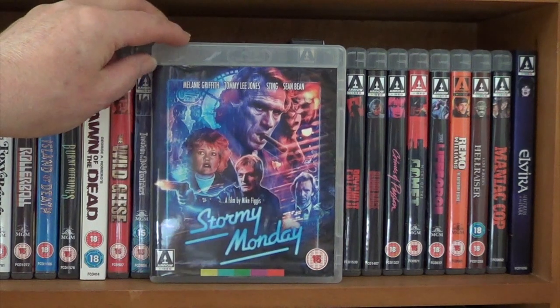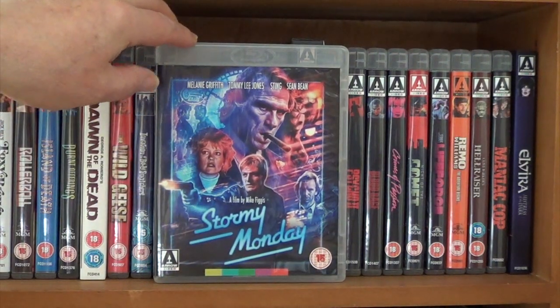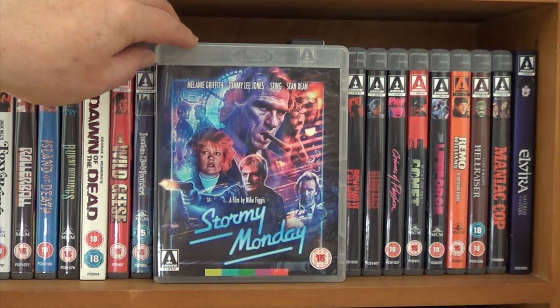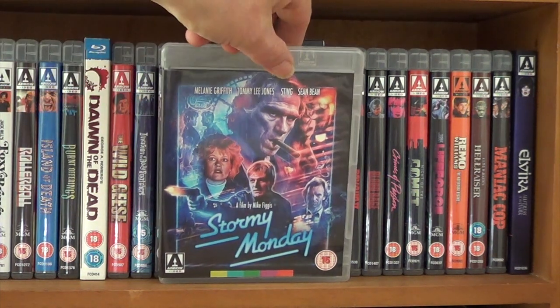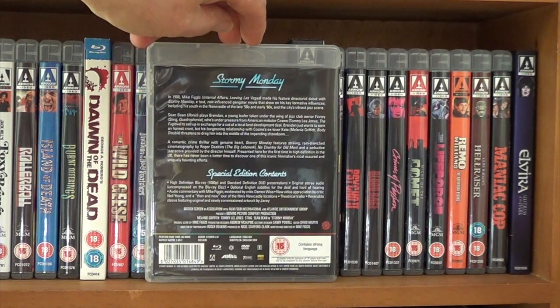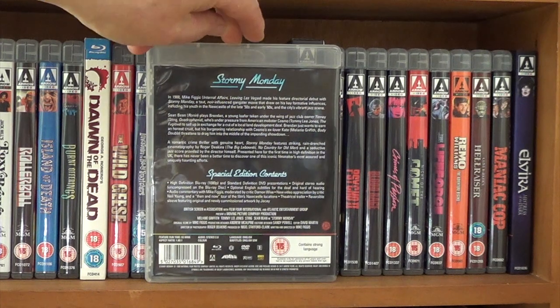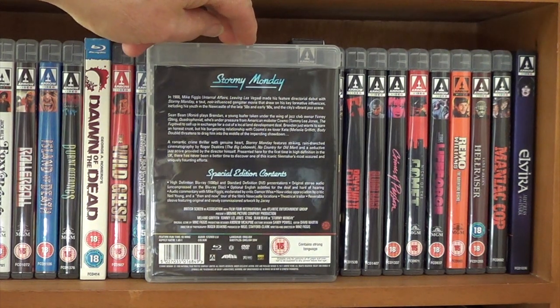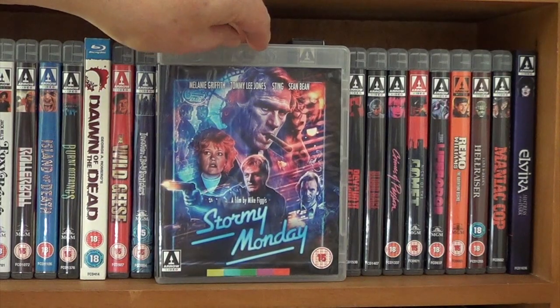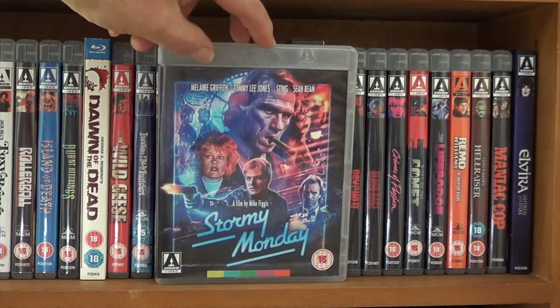Next up, Mike Figgis's first film, Stormy Monday, and this is a good film, but there is some really awful jazz music throughout, which does spoil it for me. But other than that, it's a good film. Love the artwork.